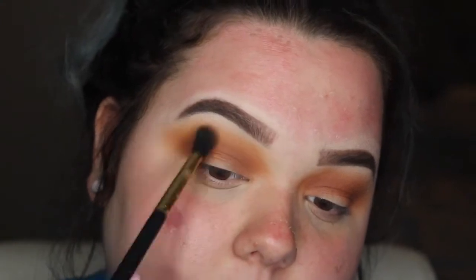Covershot palette, the Bold Eye palette. I'm gonna take this yellow, and I'm just gonna barely tap on it. I'm just gonna throw that up on top right here, and blend it over top. It's just gonna make it look a little brighter.